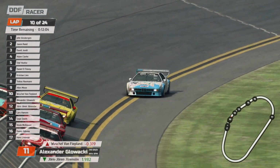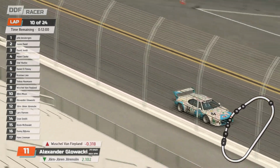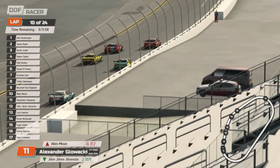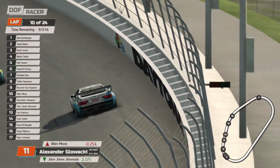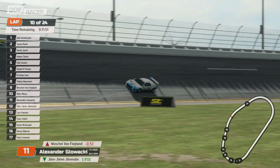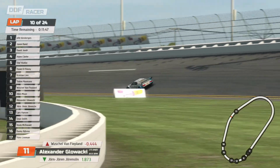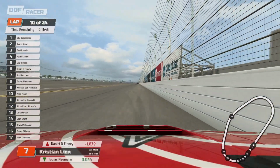Looks like Mooney GT is getting shuffled back ever so slightly. Christian Leon has gone to the head of that pack now with Tobias, Wuschel, Mooney, Alexander Glowacki in 11th position at the back. It's got a 5-car pack. Oh, it looks like Alex has hit the wall ever so slightly there. That's not going to do his pace any favours. It's going to kill his momentum and put him off the back of the pack.